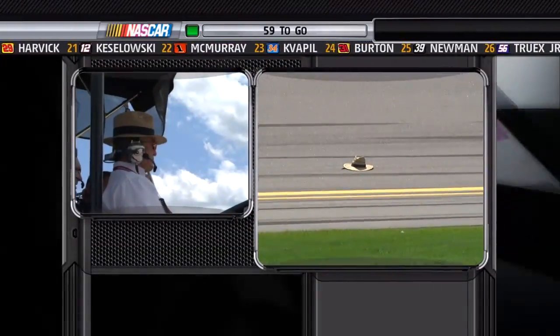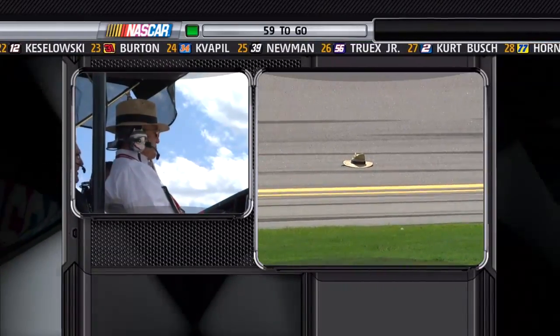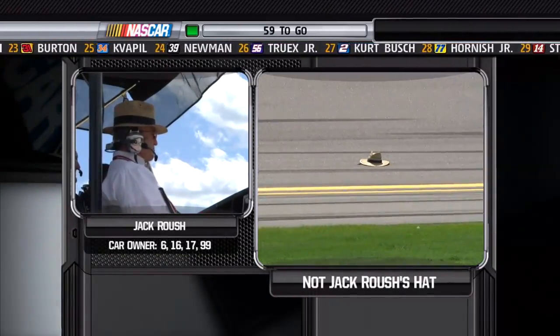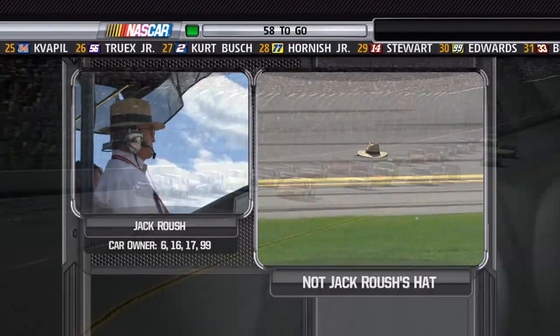On the way to break, we saw that hat on the track. The hat on the track did not belong to the cat in the hat. Page Dr. Seuss, please. Yes, I see the hat. I'm glad I see the cat because I was a little worried.